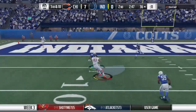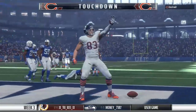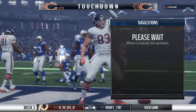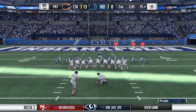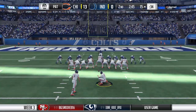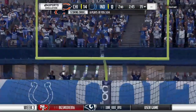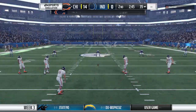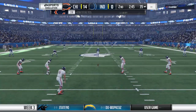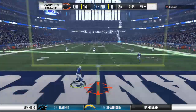Steps away to his left. And he's got Kyle Rudolph. And he is in. Touchdown, Chicago. Kyle Rudolph, his first touchdown here of the new campaign. And the Bears will add on to their lead. And he'll bang that one through. Set now to kick this one away, and off it goes.